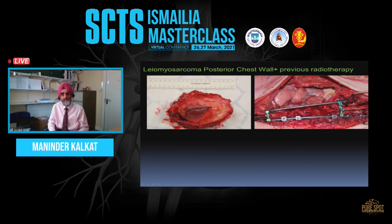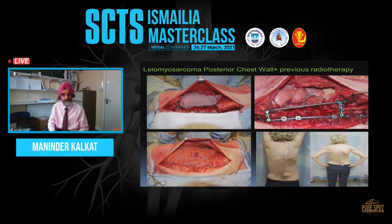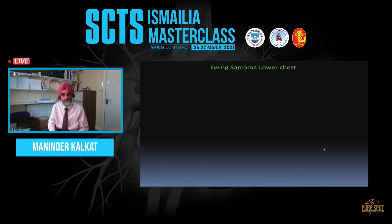You really don't need a rigid reconstruction here, because that gets stabilized as the patient is sitting or lying down. So you just use a soft mesh there, and then a really good cover with latissimus dorsi.